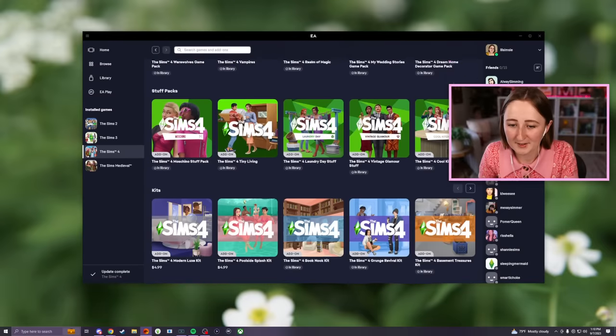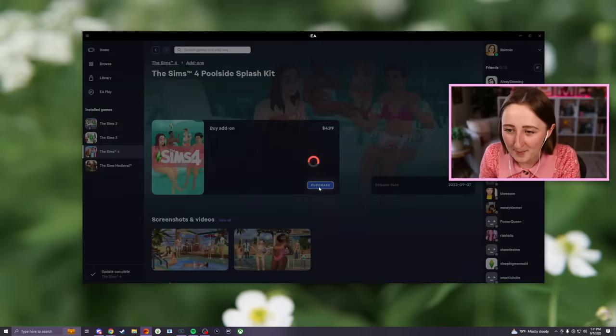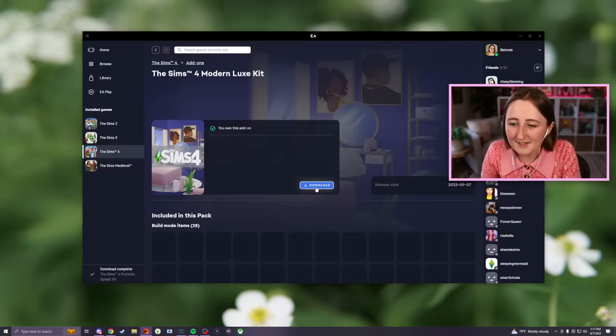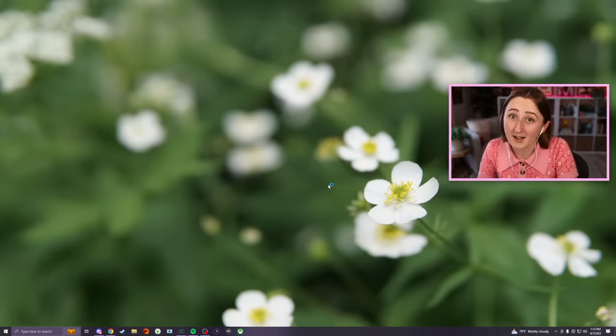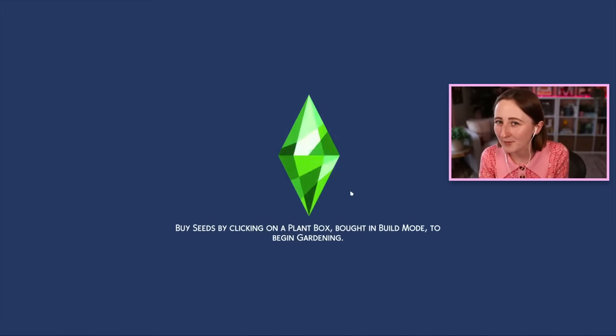Okay, my constant refreshing seems to have worked because the kits are finally available on the EA app. I'm gonna buy both of them. Oh my god, spoilers again. Stop showing me the item list. At least the kits are very small, so it's not gonna exactly take very long to download them. Yeah, like 2 seconds. Okay, well, we're done. I'm most excited about the build kit, but I'm most curious about the swimsuit kit.